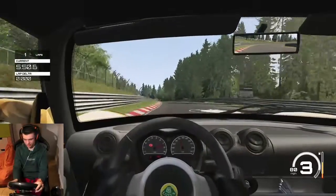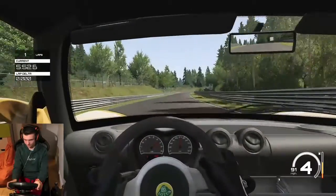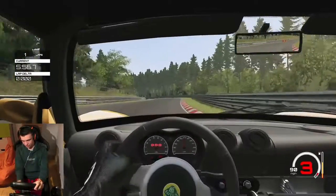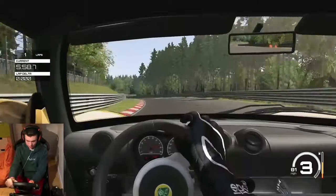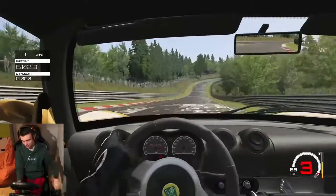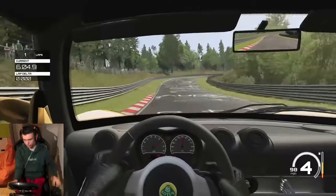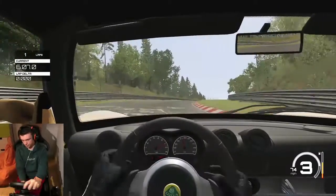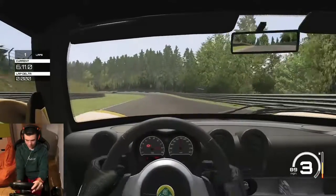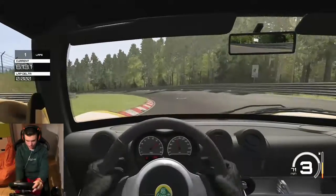That was a nice line through there. I'm pretty happy with that. Up to fourth, but straight back down to third because I don't like this section. I'm going to use all the curb if I can get there, which I can. Over to the inside, lovely flick. Probably should have been in fourth all the way through there, but we made it work in third. Now the track closes up there, but we've got it spot on.